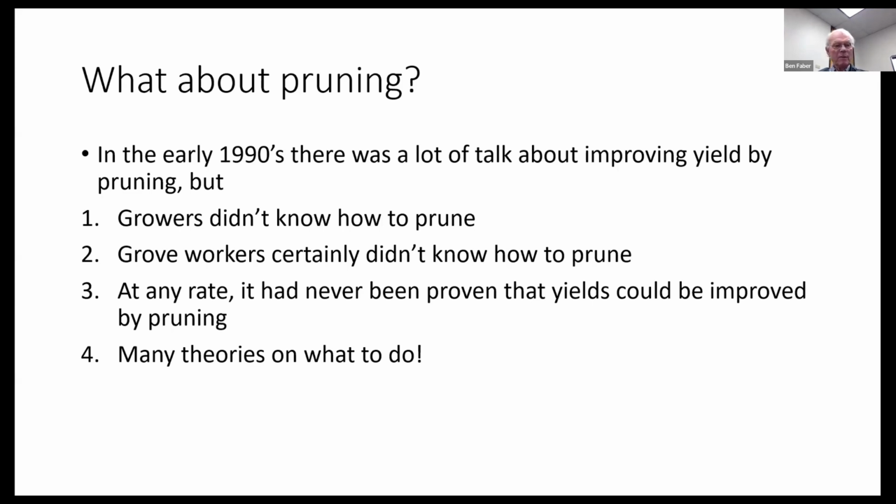Another problem that we were facing back in the 90s was people doing the pruning didn't know what they were doing. You'd go out there with these grand ideas about how to do it, and you'd talk to the workers and they'd go, yeah. And then you'd leave and you'd come back 2 hours later and they'd butchered the trees. So you've really got to keep an eye on how pruning is done to make sure that it's done according to the way you want it done.